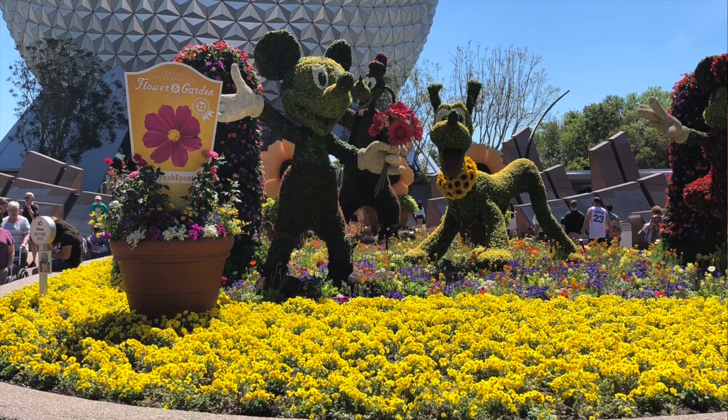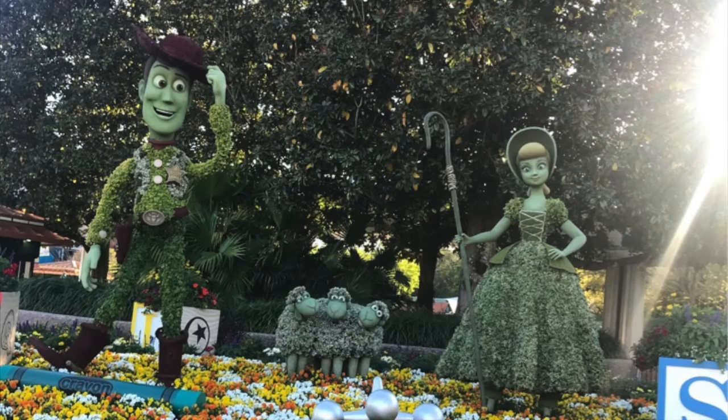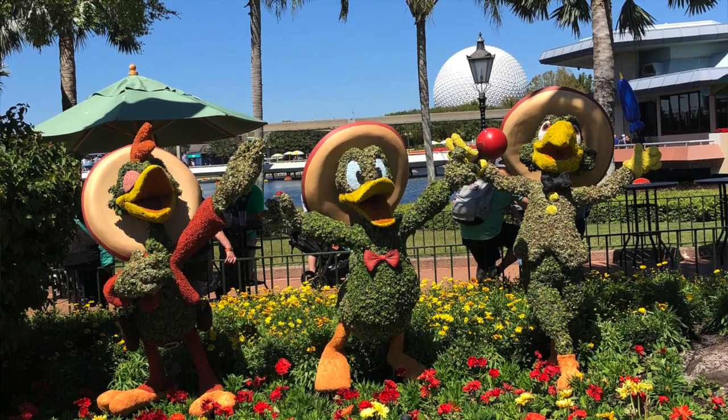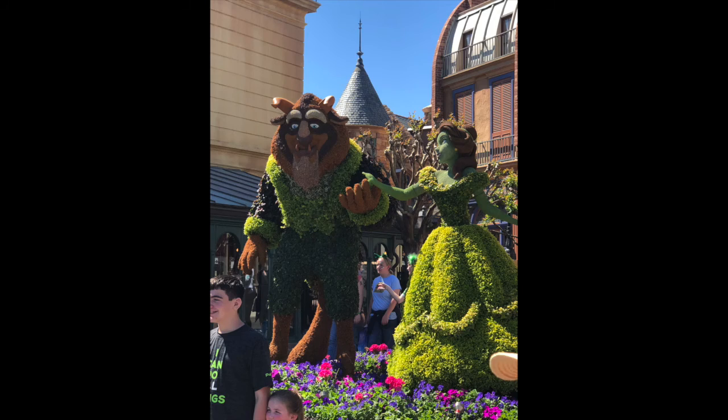Y'all might be thinking, isn't this Food and Wine? Y'all have been talking about alcoholic beverages and food the majority of this episode. But if you remember, this is all about horticulture, and bringing to life and to appreciation all that Flower and Garden does for us, because all around the park are those beautiful topiaries of all of the different characters. We have Buzz, we have Woody, we have the Three Caballeros. Those are still there this year. We have, of course, Remy.